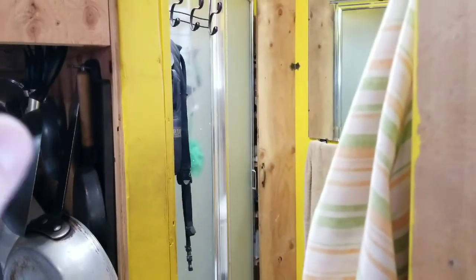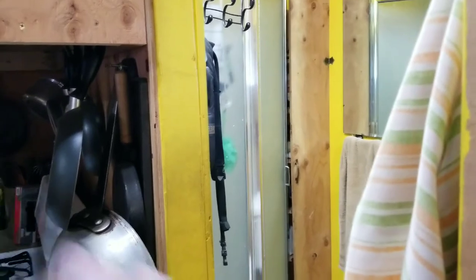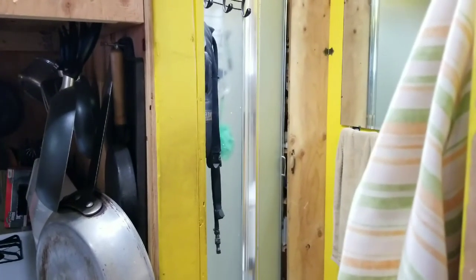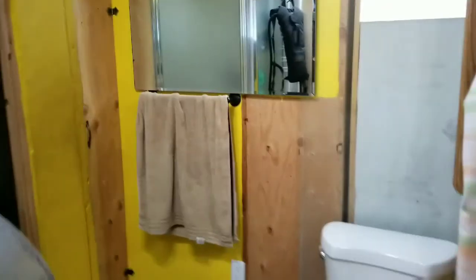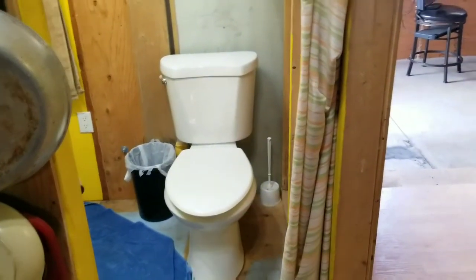So that way it gave more shower room, and I could do a bathtub in there, and it's not so confined and small. The toilet is brand new, no problems there. Then here in the pantry is where I have all the utilities.